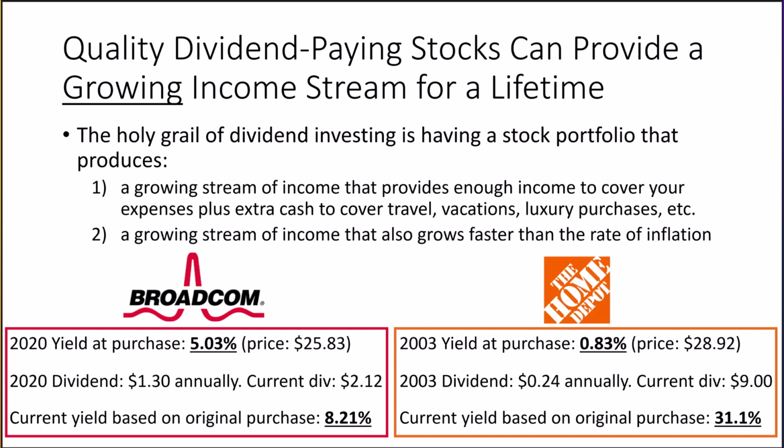But over the years, Home Depot has grown the dividend to the point where the yield, based on the original investment, is now 31.1%. And like Broadcom, while there are no guarantees, I fully expect Home Depot to continue to grow its dividend well into the future. Of course, investors buying the stock now are not going to get that high of a yield because the stock's price has risen so much. Again, this is why it's important to buy early and be patient.